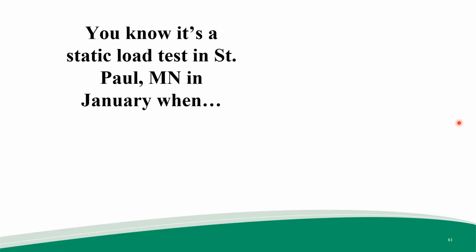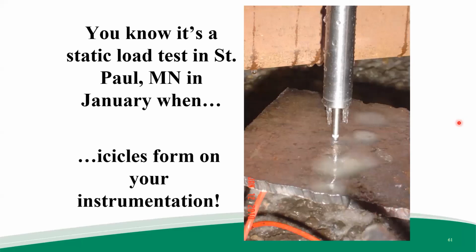So one last conclusion. You know that you're performing a static load test in St. Paul, Minnesota in January when icicles form on your instrumentation. So hopefully that leaves you on a high note.